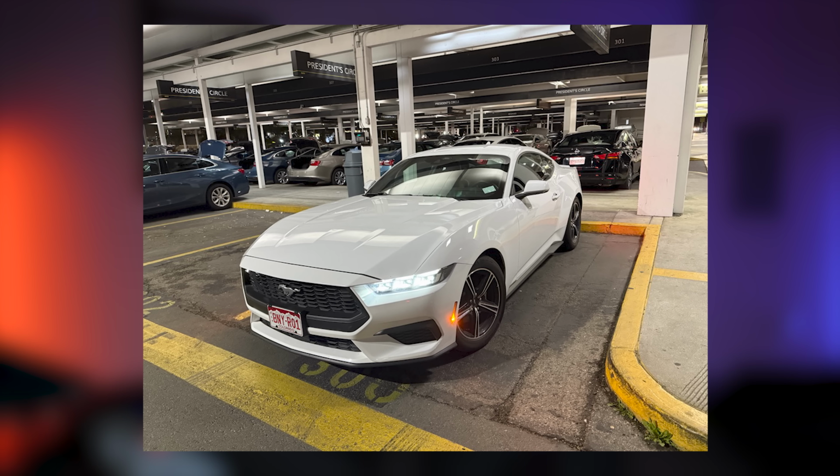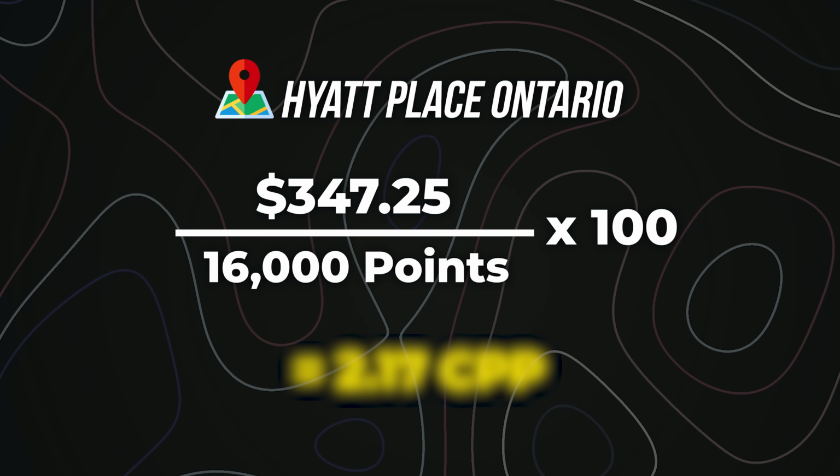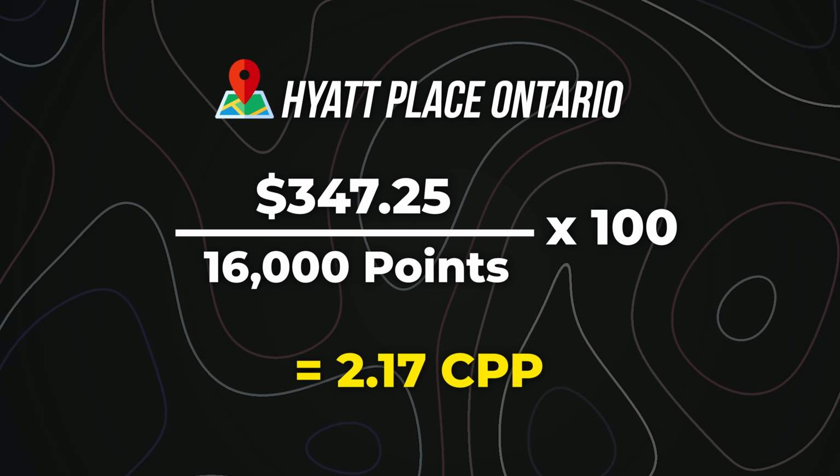After landing in LAX, I made my way to the rental car area and picked up a nice Mustang using my Hertz President Circle status. And I drove an hour outside of LA for my next 2 Creator Conversation episodes, where I stayed at a Hyatt Place that came out to a 2.17 cent per point redemption rate.